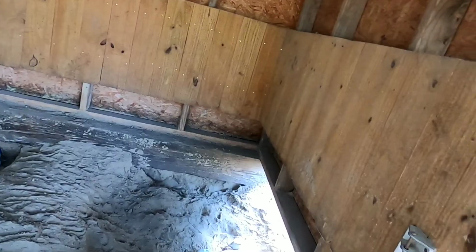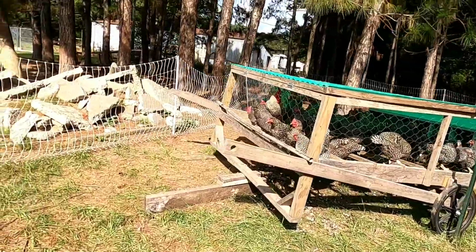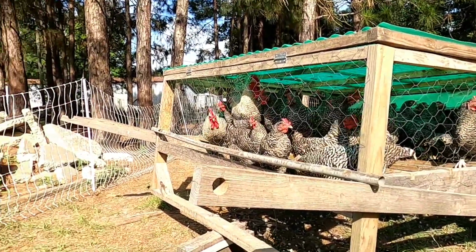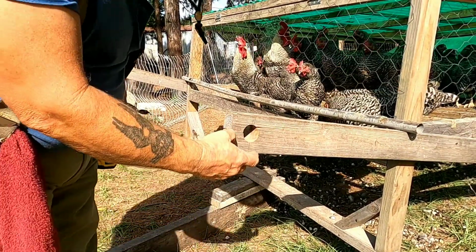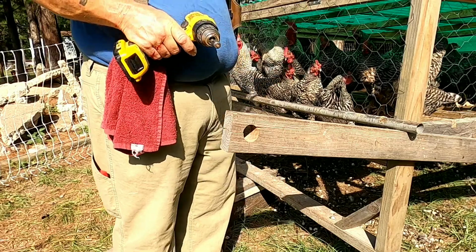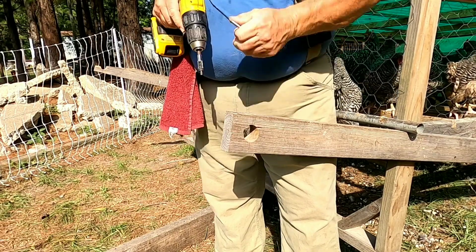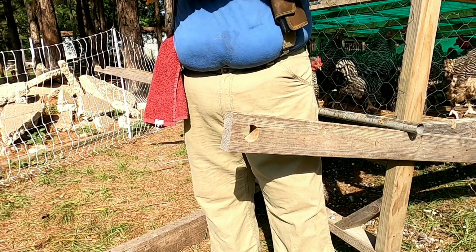Okay, let's go take care of the chickens real quick. Okay, well, it's moving day for the chickens. Let's see if I can fix my two deals real quick. Hope you can see, but it's cracking right across there. So we're gonna try and put a couple screws in it, see if we can't salvage it. Oh, too fast. Let's try it this way now. What the heck?